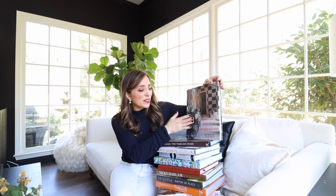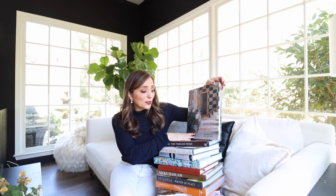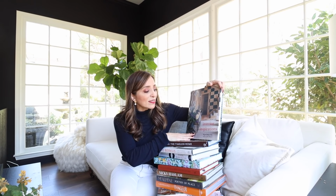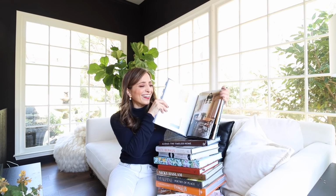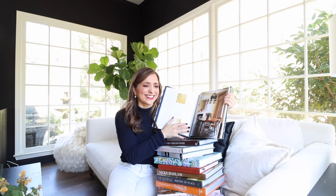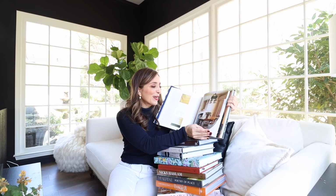Okay, so first up is Colefax and Fowler's Interior Inspirations. I don't know why I cannot say that word. Say it with the British accent. I know you guys don't speak like that in England, so you sound much prettier.